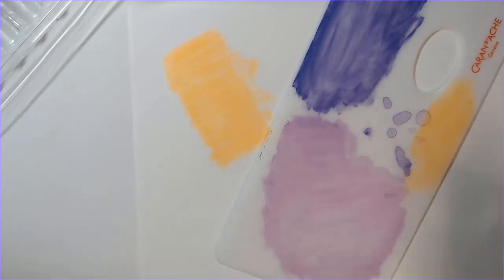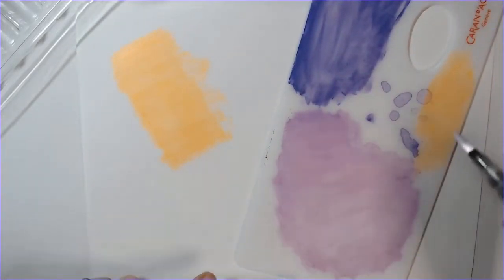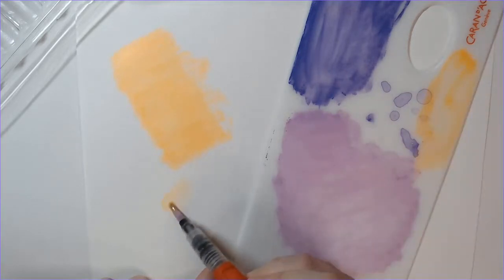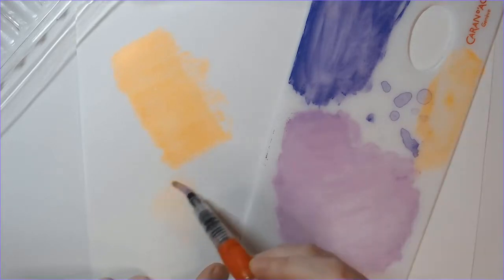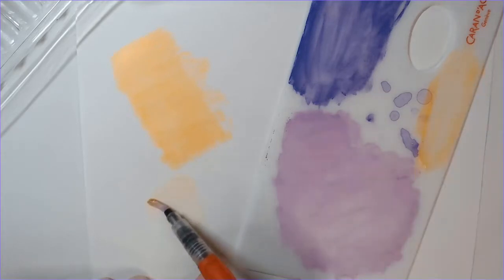These look very sheer. You would probably need a lot of layers to make these opaque, though we might grab that dark purple just to confirm. Okay, so grab my water brush. Let's go ahead. Make sure it actually throws some water down. Oh yeah, you're not going to get a ton of pigment out of these. These might be better suited to, if you need a very light wash, doing it this way might work.